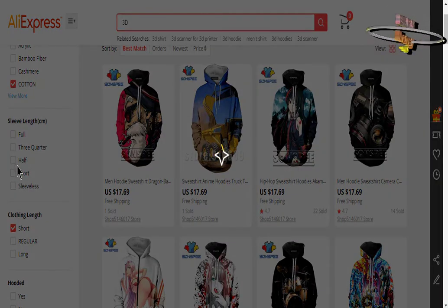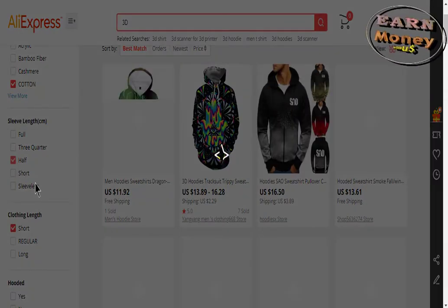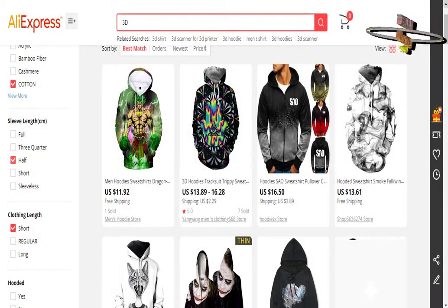Criterion 4, choose products with a minimum of 300 orders. A product with a lot of orders necessarily interests a lot of people, so it is a pledge of confidence in the product.